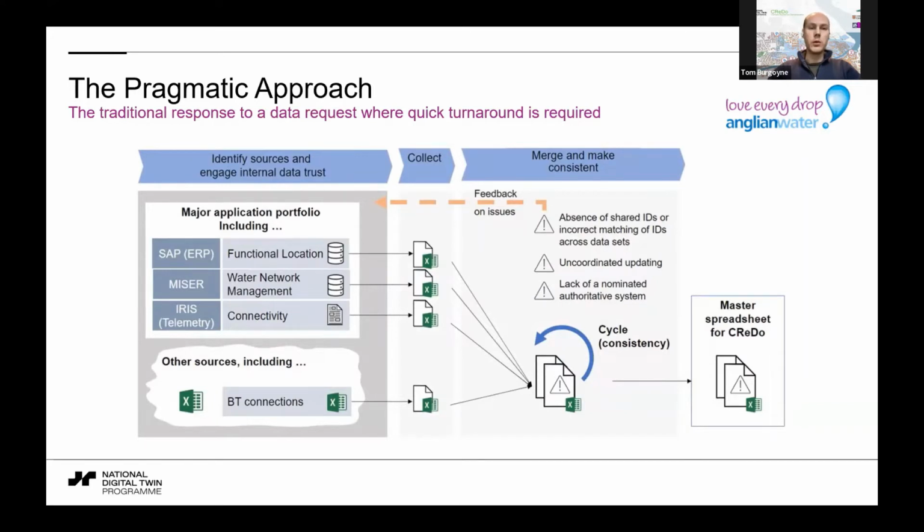Anglian Water, like many organisations, has organically grown over the years, and we have a federated estate of master data applications. So we had data held in our SAP, which is our ERP system, in G-Water, which is our GIS system, in Iris, which is our telemetry system, as well as SQL databases and even Excel sheets. So the data was scattered across the enterprise. And so it kind of fell to me to pull all this data together.